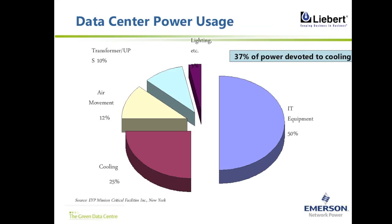Now the next slide shows the power usage of a data center. How much power goes for what? If you can see on the right side of the slide, the IT equipment only takes 50%, which is very surprising. 50% of my energy I use for infrastructure, and out of that, the cooling takes 25 plus 12. If you can see on the left side of the pie chart, air movement is 12% and cooling is 25. So overall 37% of power is devoted to cooling, which is again surprising. So if I control my cooling equipment efficiency, I control energy consumption a lot.